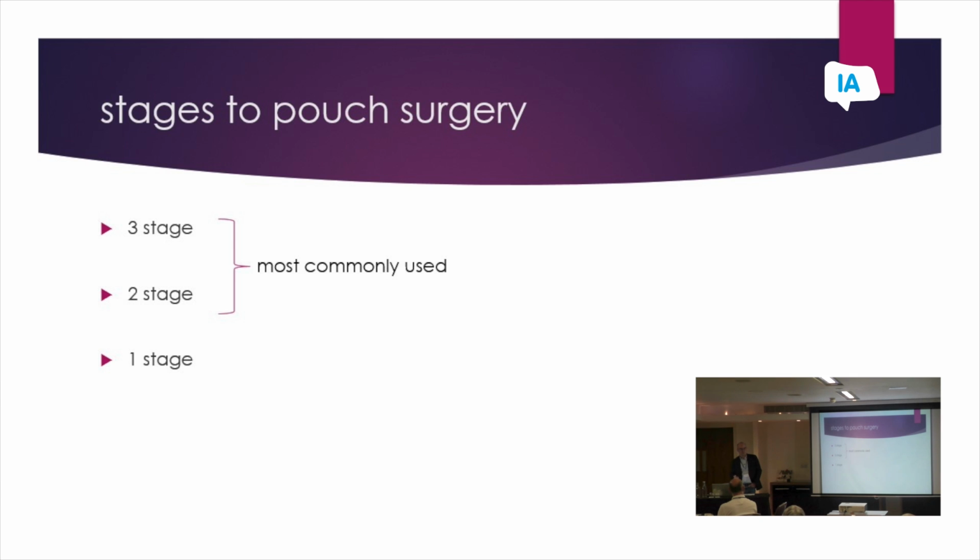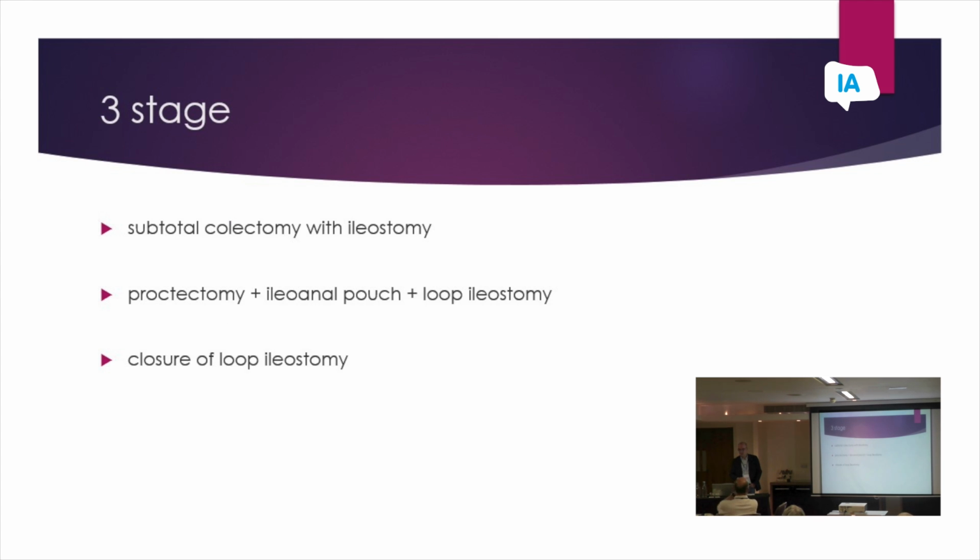So there's a 3-stage, 2-stage, or even a 1-stage approach, but the 2 and the 3-stage are the most commonly used. So the 3-stage is when you have a subtotal colectomy and ileostomy to start with, and that's often done either as an emergency or at a time when you're taking lots of medication to try and control your colitis. You may be on higher doses of steroids, biological drugs. These are all things that can increase the risk of complications from pouch surgery. So it's not advisable to do a pouch at that time. You then go on to have the rectum removed, have the pouch with a covering loop ileostomy. You then subsequently have the loop ileostomy closed.